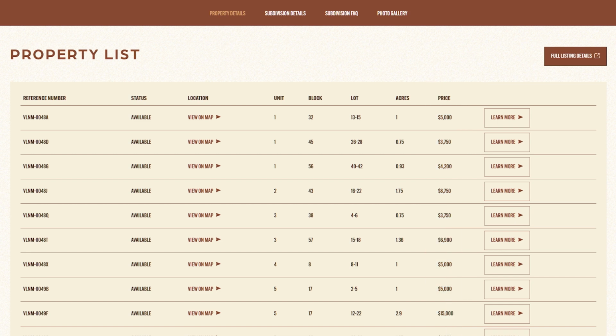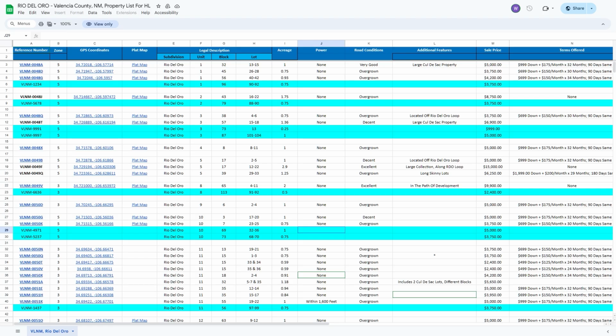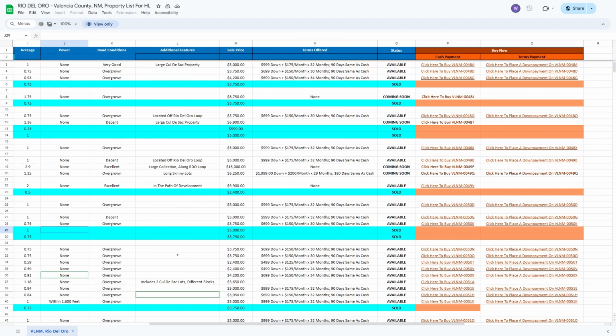Finally, guys, we've got one last thing here I want to show you just to help you in your search for the ideal property, and it's this button up here marked Full Listing Details. And if you click on this, it's going to bring up a Google Sheet in a new window. And while this sheet has a lot of the same information you would have seen presented on the property list, it also has some additional columns, including zone, plat map, notations about the property, what kind of financing is offered, if any, and links you can click to either go directly to that property's listing page or purchase it outright.